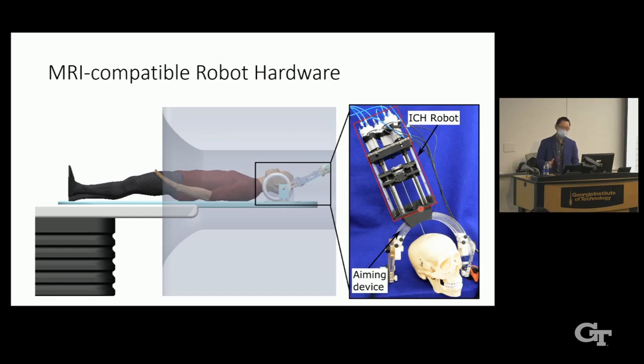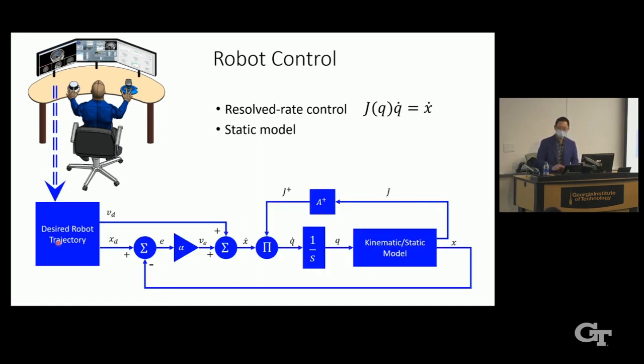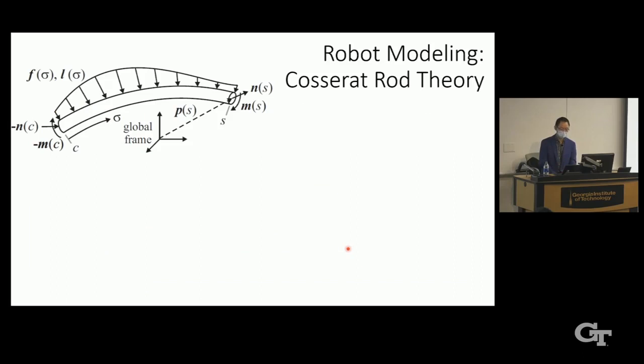And once we have hardware, we want to explore the control. So the control of this robot can be achieved with the basic resolved rate control. I think everybody has already learned that. So to start with this resolved rate control, first of all, we need to identify the desired robot trajectory. And then we apply the inverse of the Jacobian that can map from the task space velocity to the joint space velocity, and then we integrate. We can get the joint space position, and then the most important part is we need to have the kinematic and also static model such that we can map the joint space position to the corresponding robot end effector space position. So to develop this static or kinematic model, we rely on the Cosserat rod theory.